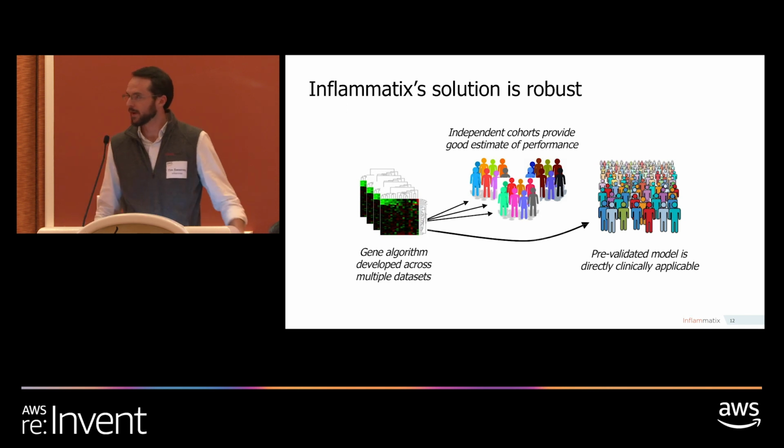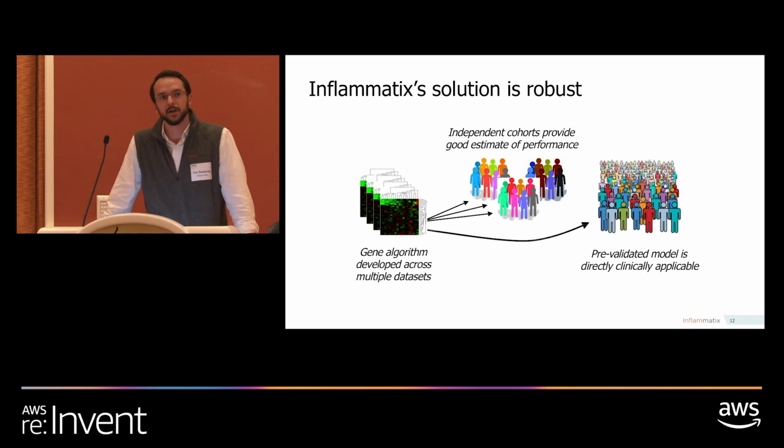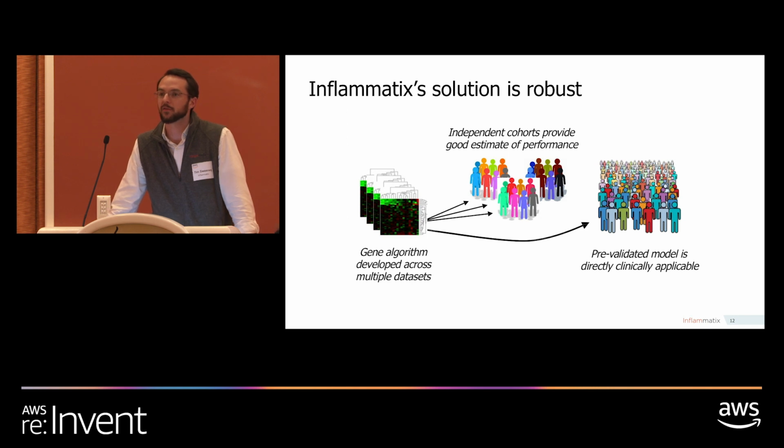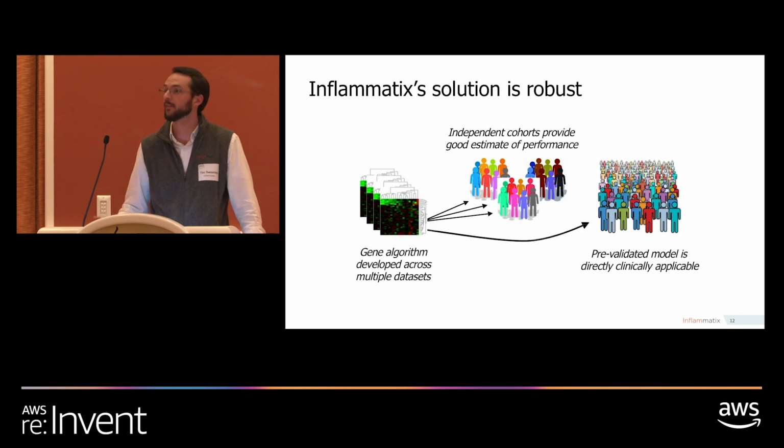So not surprisingly, Inflammatix does something a little bit different, which is we've pre-selected some genes. We learn an algorithm across technical platforms, and I'll tell you about that in a minute. And what that means is that we can now start doing blinded studies showing that the same diagnostic maintains its accuracy across multiple patient populations. And this pre-validated model is now sort of ready for FDA clearance.